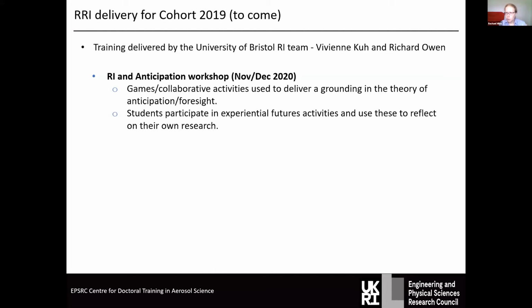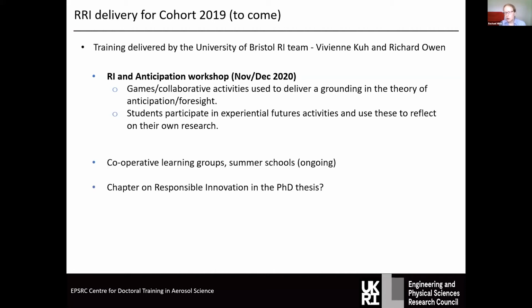In terms of within the CDT, we're also going to follow up responsible innovation in cooperative learning groups. So we've arranged our students into groups of 3 or 4, and they will be meeting regularly once a month throughout the rest of their PhD. And we will give them topics to discuss in this meeting, or they can come up with their own. It's a way of keeping the cohort going and keeping their development going.